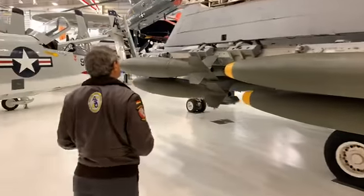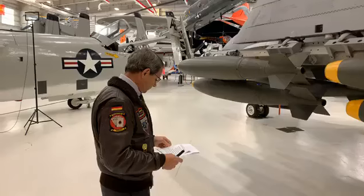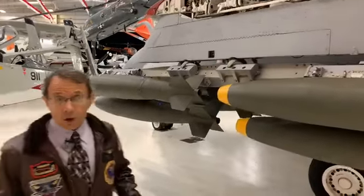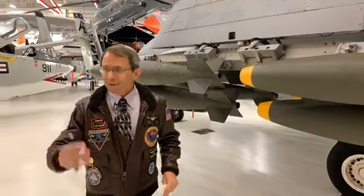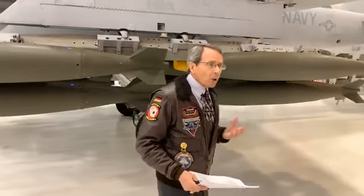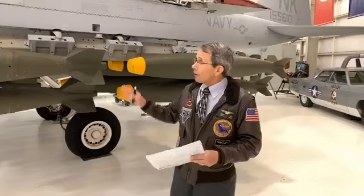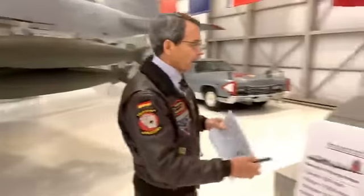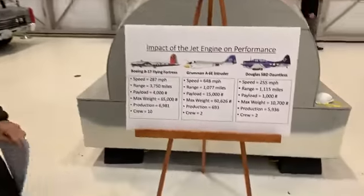So design-wise, it's starting to look a lot better, isn't it? I thought so. But, you know, we don't buy airplanes on design. We buy airplanes on performance. So let's take a look at the performance that this design criteria came up with. First of all, I'd like to show you this slide right here. The impact of the jet engine on performance.